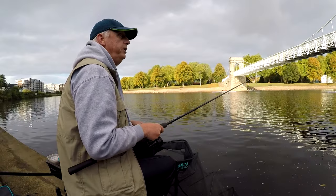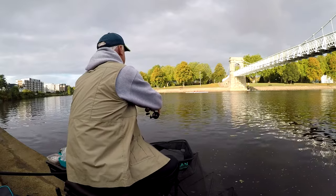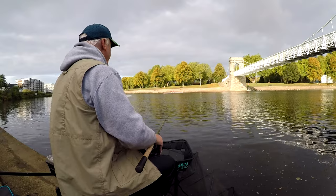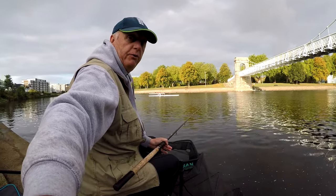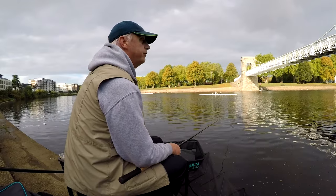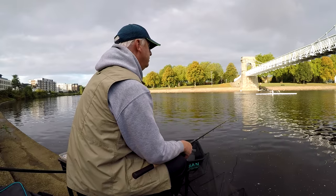It's a busy Sunday morning, plenty of dog walkers, runners, joggers. I try and pick my moments to come and do this type of fishing, just when the weather and the wind is right. A couple of days ago we had Hurricane Ian go through Florida, and we've got the remnants of it in the UK, and it's been absolutely horrendous.